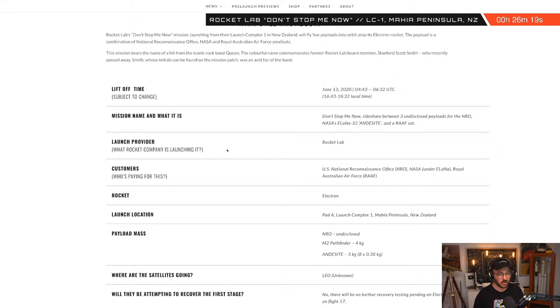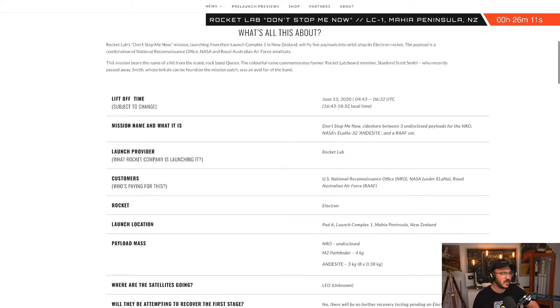The mission name is Don't Stop Me Now, which you might be familiar with if you've heard it before. It is a Queen song, but the reason it's really cool is I'll just read this straight off the website here. The mission bears the name of a hit from the iconic rock band Queen. The colourful name commemorates former Rocket Lab board member Stanford Scott Smith, who recently passed away. Smith, whose initials can be found on the mission patch, was an avid fan of Queen, which I just think is super cool. So this mission is kind of dedicated to him, I assume his family and friends too, just a nice little nod there. So it's named after that Queen song.